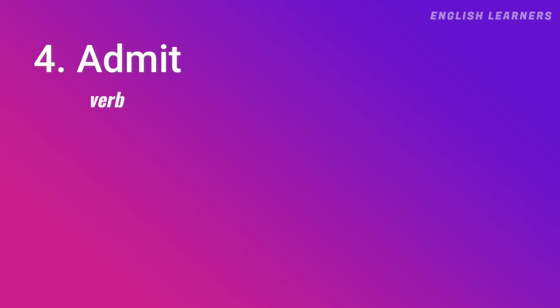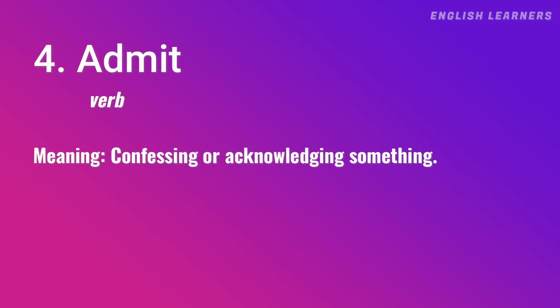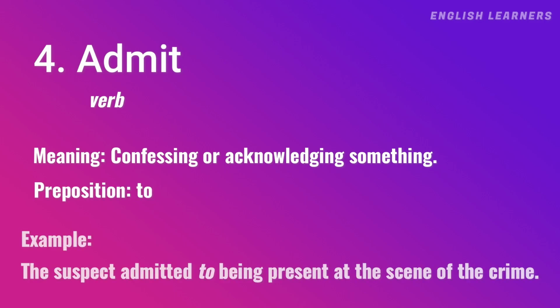Admit. Admit is a verb which typically implies confessing or acknowledging something. The word admit takes the preposition to after it. Example: The suspect admitted to being present at the scene of the crime.